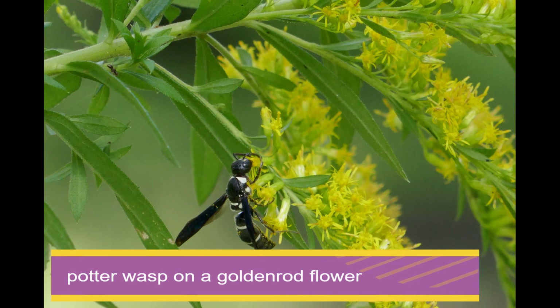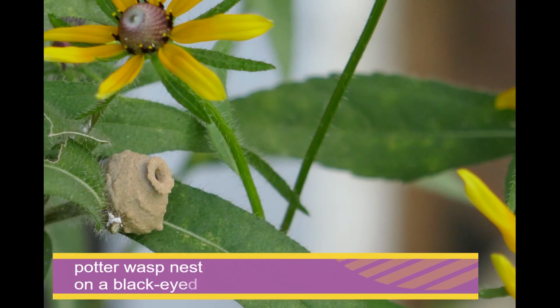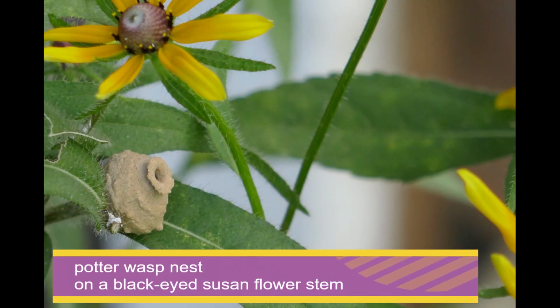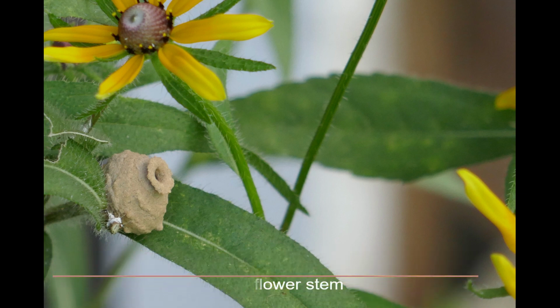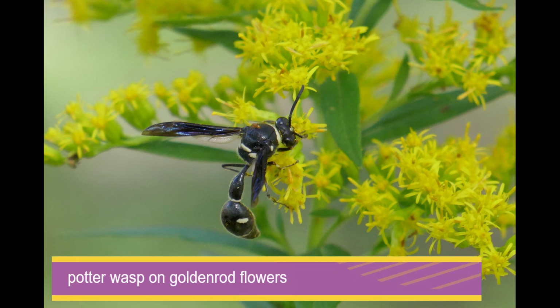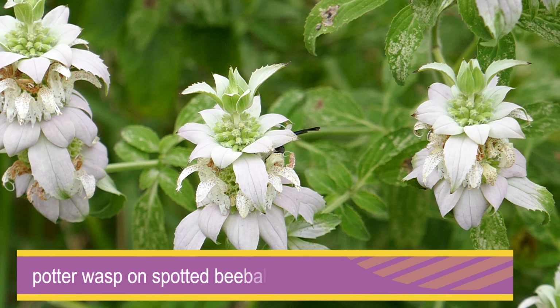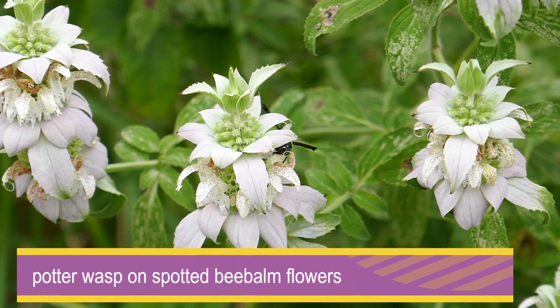This beautiful wasp is called a potter wasp. They have midnight blue wings and make tiny pot-shaped containers to lay their eggs in. This pot happens to be attached to a black-eyed Susan stem. Potter wasps are not aggressive, and I've never been stung or even harassed by one of them. They go about their business, and I go about mine, and we get along quite happily in my green space.